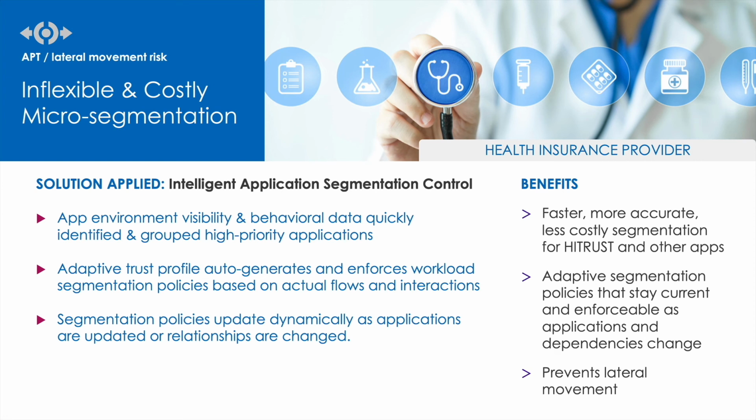So application-centric security in this case makes the application, as I've discussed, the center of the universe, and using the behavioral understanding of what the application is doing, you're able to essentially map that application environment, make it visible, and use the behavioral understanding to identify and group the high priority applications, in this case, high trust applications. Secondly, the adaptive trust profiling that I mentioned earlier, a combination of behavioral profiling and machine learning, allows for better segmentation policies that can be automatically generated based on that behavioral understanding.